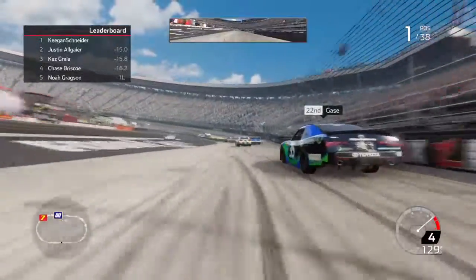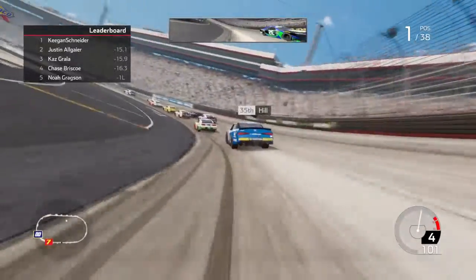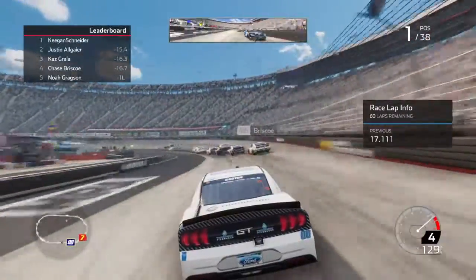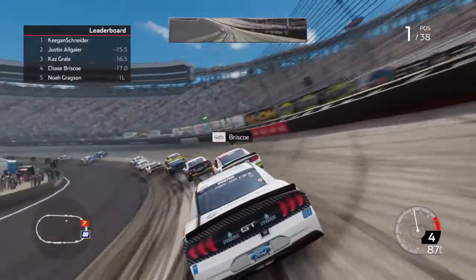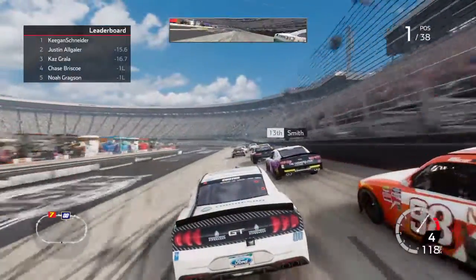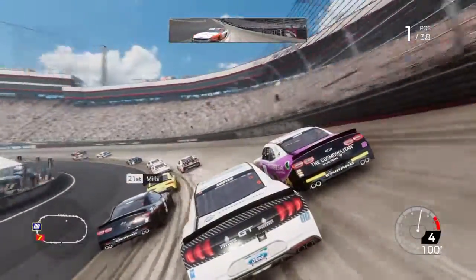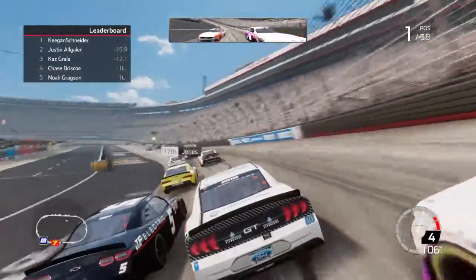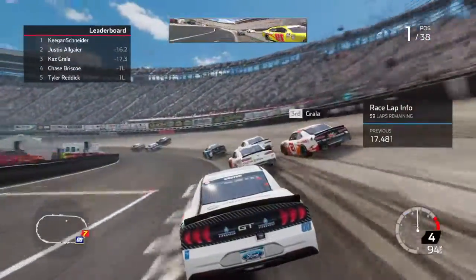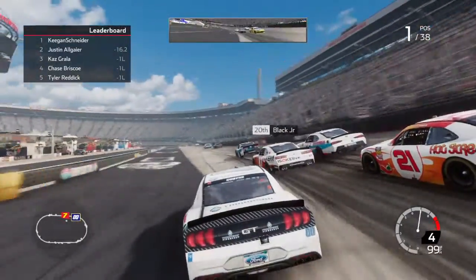Heavy lap traffic here at Bristol as usual. Careful. Still there. All right, you're clear there. You got room. And you're clear. 60 laps to go. We had about 4 laps in a minute here, so we are only about 15 minutes away from the victory of this race, assuming that the tires can last. Who's to say we won't get a caution as well here and bunch the field right back up again? Could very well happen. Kaz Grala back to third as Allgaier's up to second.